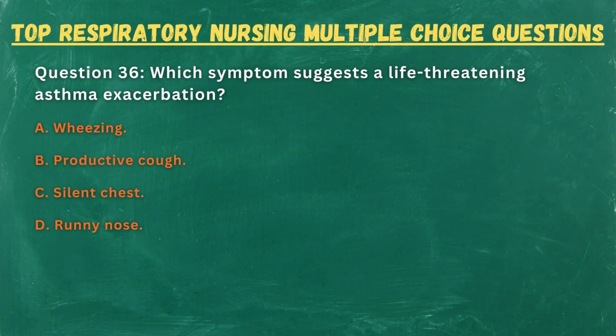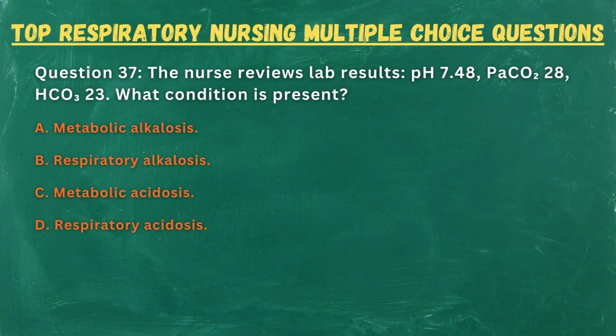Question 36. Which symptom suggests a life-threatening asthma exacerbation? A. Wheezing. B. Productive cough. C. Silent chest. D. Runny nose. Answer: C. Silent chest.